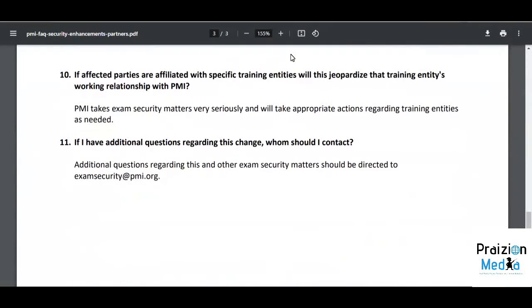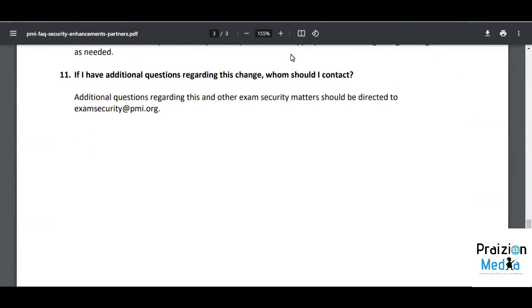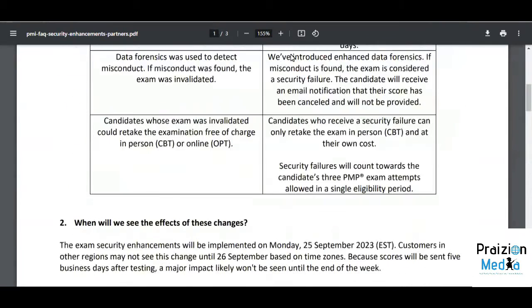If affected parties are affiliated with specific training entities, will this jeopardize that training entity's working relationship? PMI takes security matters very seriously and will take appropriate action regarding training entities. Finally, if I have additional questions, what should I do? Well, just go on down to examsecurity@pmi.org, send them an email, they'll help you out.